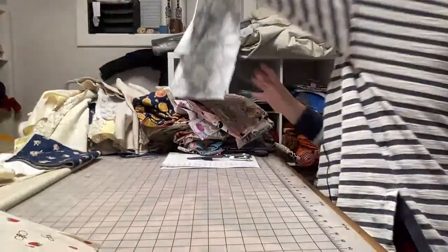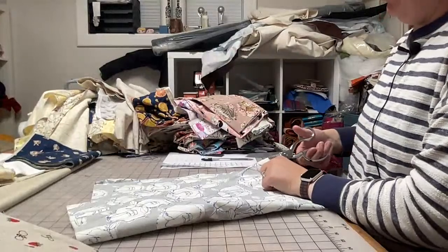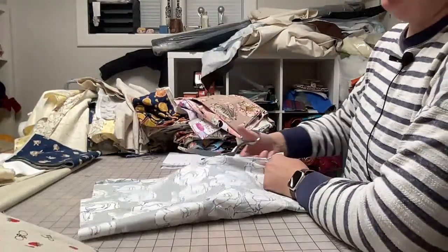Okay. Sheeps for Paula were only one of each bag. This is going to make such a good kato. It's going to be amazing.